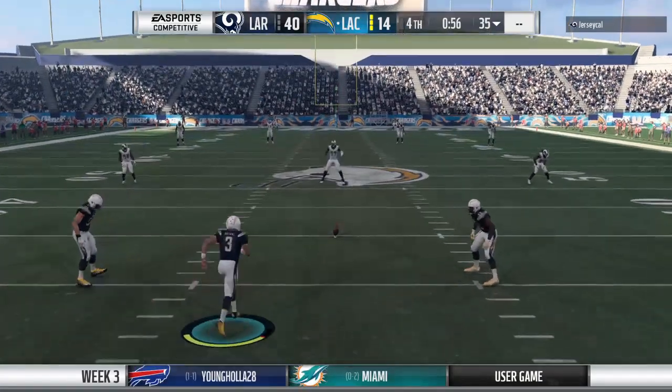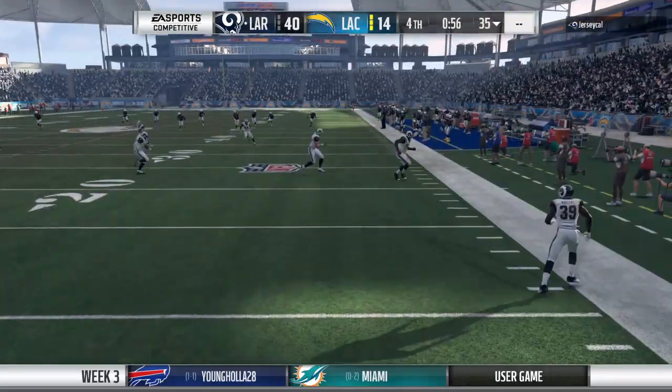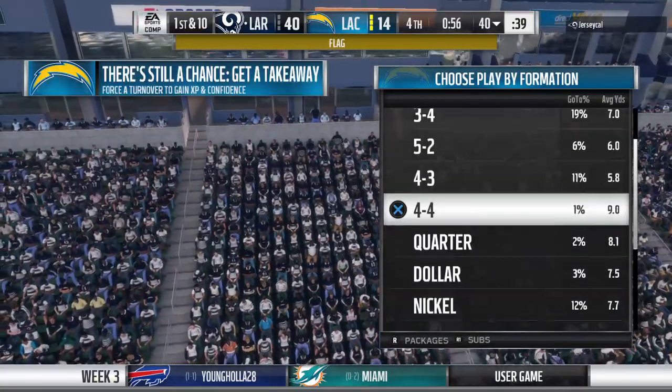Now here's Bryant to kick it away. So they will accept the penalty and move forward.